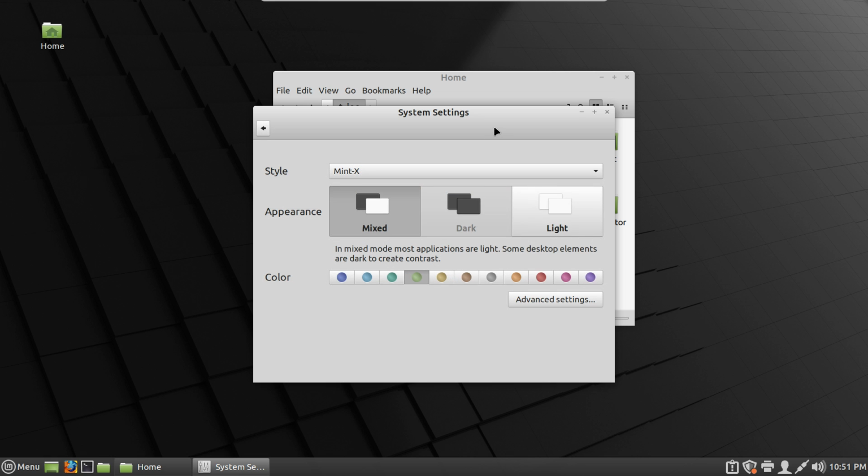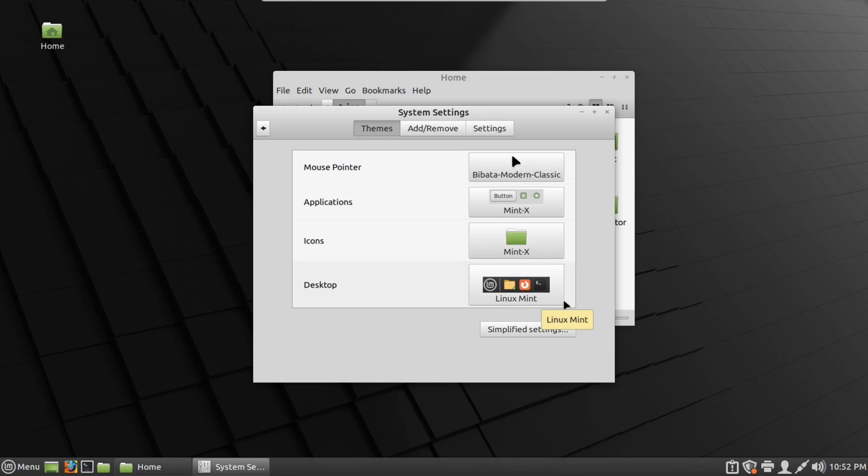Oh, okay. So when I go to themes now, I get a little different kind of setup. This is styles. Right now I'm on Mint X, so this is how you would select that. And it has all the different icons and things like that. If we go to advanced settings, then it looks the way it used to. You know what? I like that. That makes life easy, because if you don't really want to fool around with it and you just want something that looks the way we have here, that's cool.